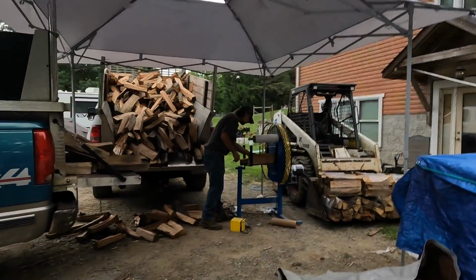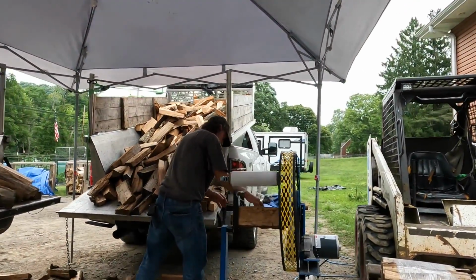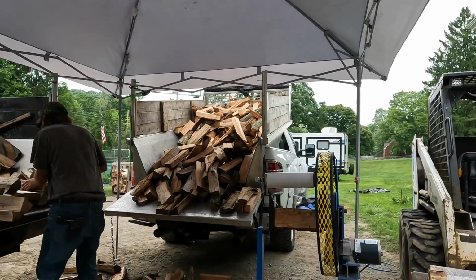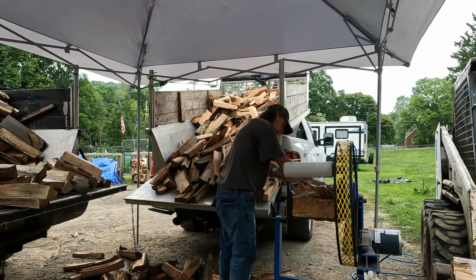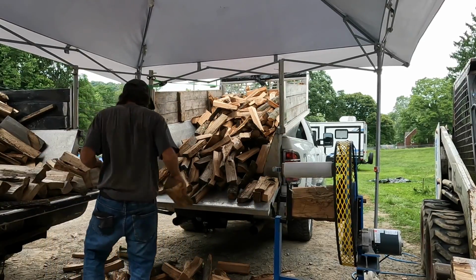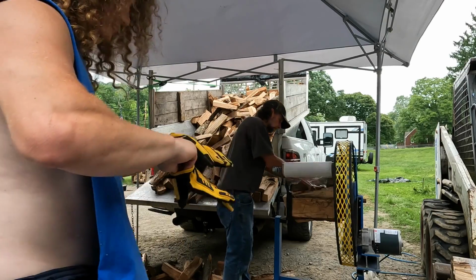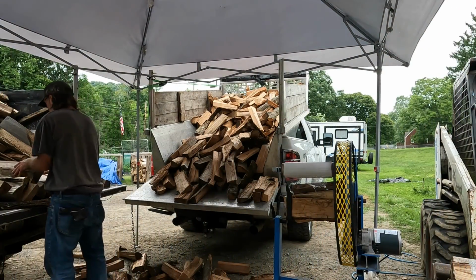I just started it for the first time in like 3 months the other day. Choke, one pull, literally first pull started right up. Also, it just saves me a lot of time. It just powers through the big stuff quicker than the 24 ton that I had. But that log splitter at the time put me back another 1,600 bucks.